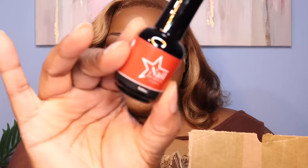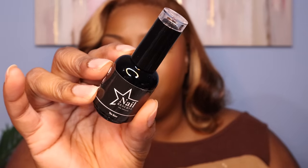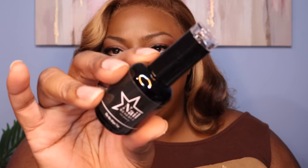Super cute. I'm such a neutral girl. This one is called Goddess. Super pretty. You know what they say about red nails. We wanted to give it a go. Hold on. All the polishes are on this side, and these are gel polishes. We have the base gel. We also have, ooh, the no wipe top coat.